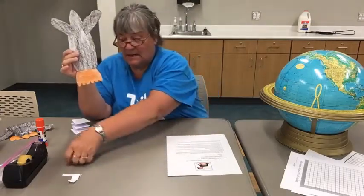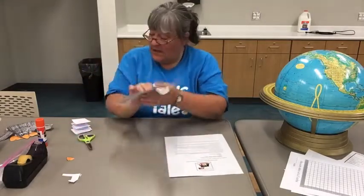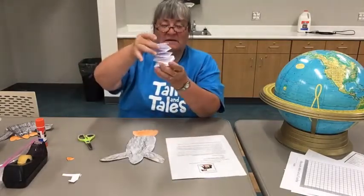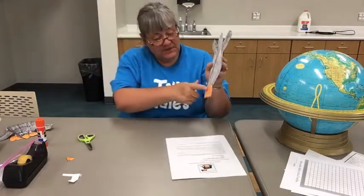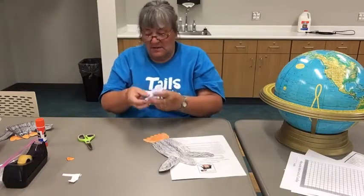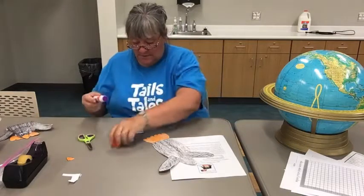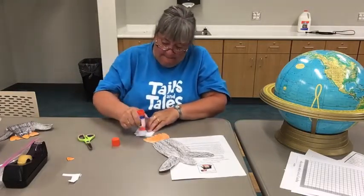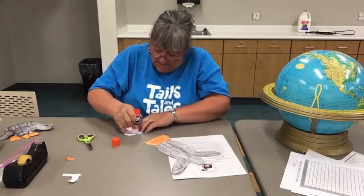Now I'm going to keep my beak off to the side because now is where I want to take my white penguin belly and I'm going to glue it onto the feet and the body right down here. So I'm just going to put glue on one side of my accordion folds. Turn up my glue stick here.